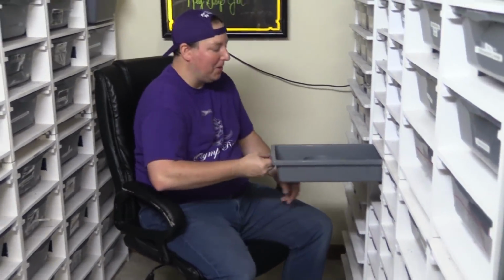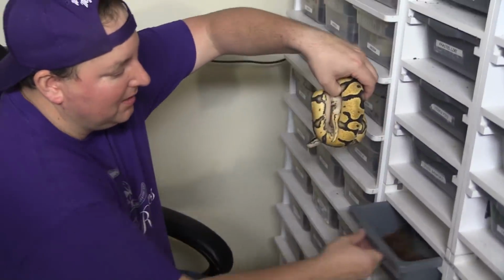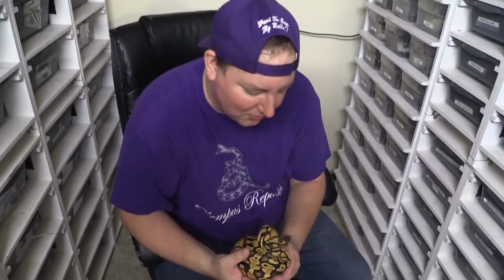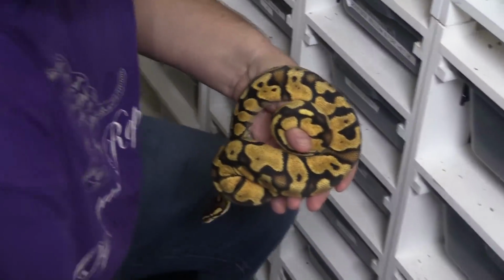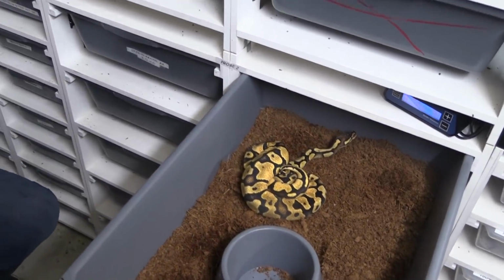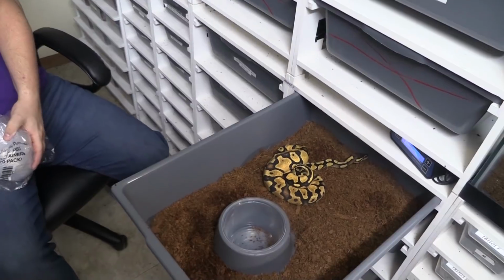So let's go ahead and start moving some of these snakes over that are ready. This is one that needs moved to a new tub. I think it's ready to go. This is really cool. This is at least a yellow belly pastel, possibly has fire floating around in there, 100% het axanthic. So we'll go ahead and drop her. I did say her. These tubs I already got ready. Everything's been done to these tubs but the water dish, so we'll go ahead and do that really quick right now.